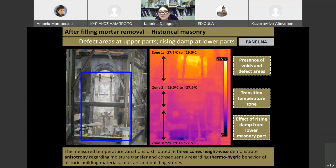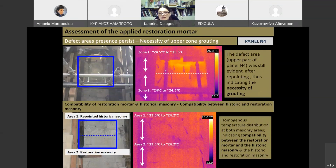And another part was that there were detected defected areas at the upper part of some panels, like panel N4, north facade, the fourth panel from the entrance of the Holy Aedicule, which was still evident even after the pointing of the restoration mortar was performed, had finished.